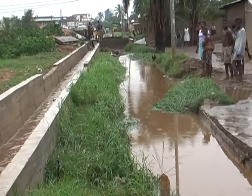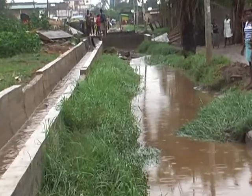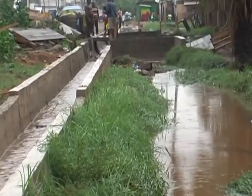Hence, spaces were created on either side of the gutters, causing the flood water to go unguided and invade people's homes.